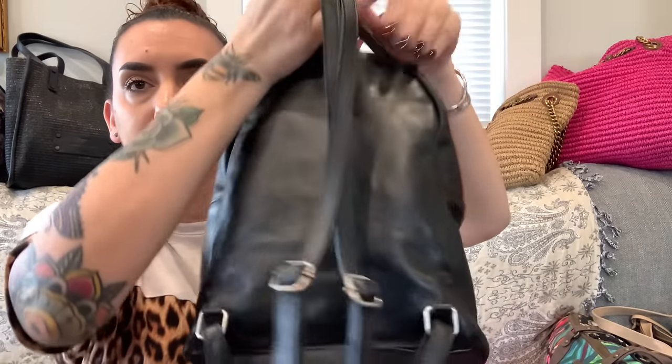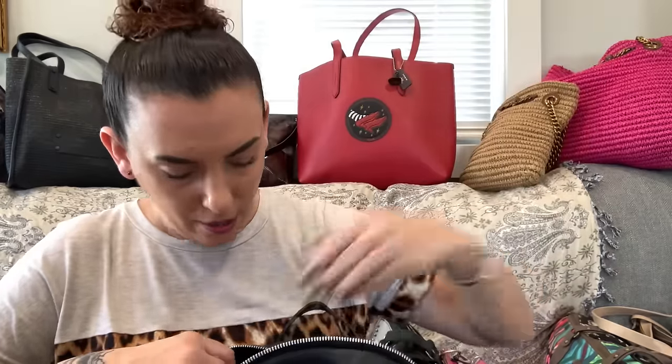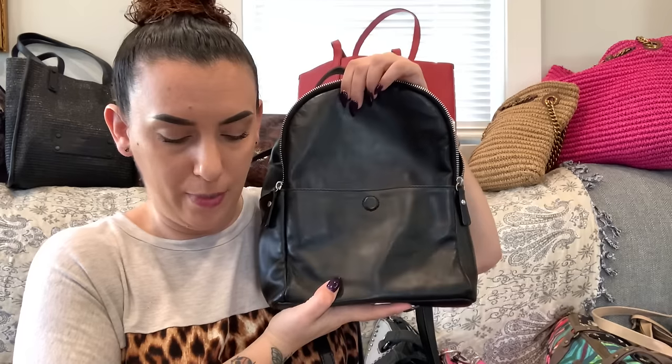You have the back, which has your adjustable straps in silver tone, the silver tone hardware. This bag is in beautiful condition, absolutely gorgeous condition all the way around. You got the top handle and you have your main compartment, which is inside. And there is, let me bend it down so you can see, American Eagle, made in Italy, genuine leather, with your zipper pocket and very clean interior. So nice little mini backpack, purse backpack by American Eagle, black leather, $45, excellent condition.